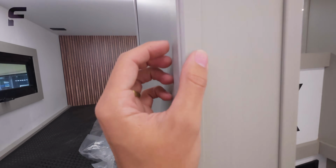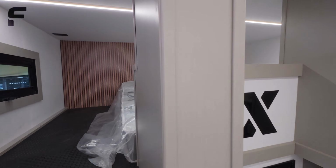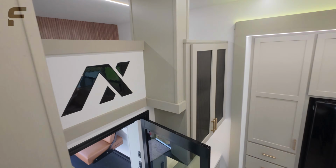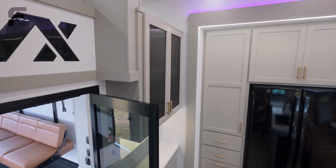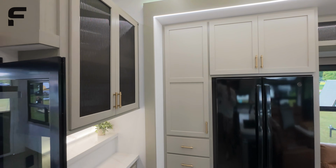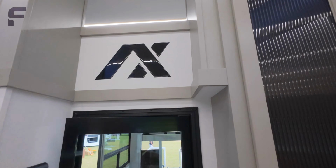I mention that because you can see all of the staples where they have to staple these in, and they do have those pieces of putty over those staples. So that is something where cosmetically you will see that in some different areas of this fifth wheel RV, which for some people won't bother them. They'll glance right over that. And for some people it is so significant that they can't overlook it. So that's why I pointed it out.